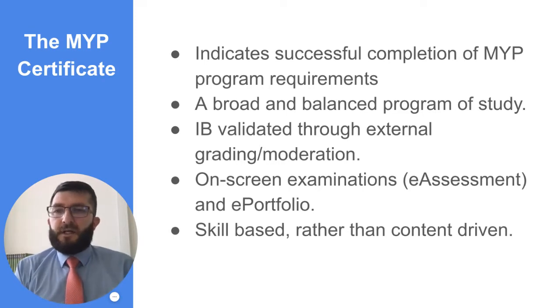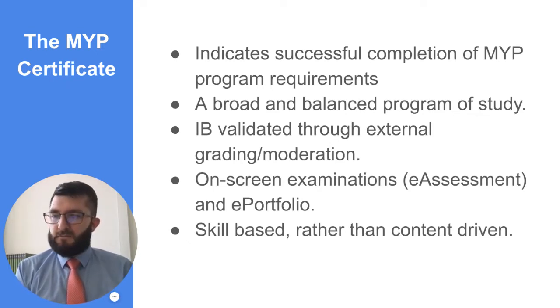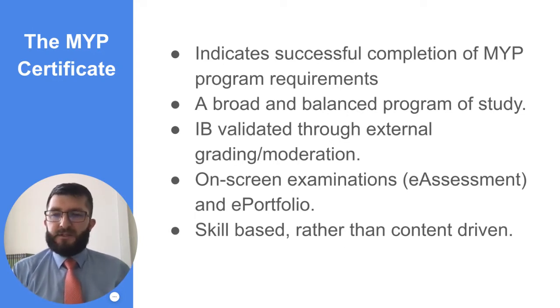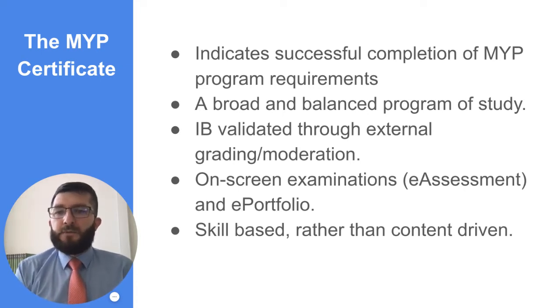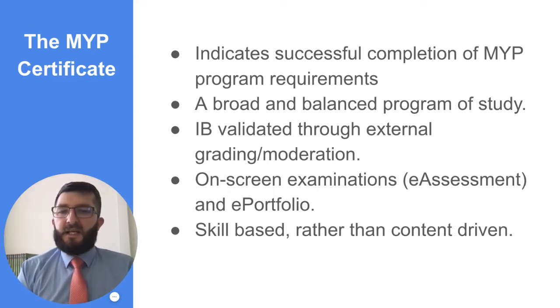It is IB validated. It's not an internal assessment. It is externally graded or moderated, depending on the specific exam, whether it's the e-assessment or the e-portfolio, which brings me to the next point of on-screen examinations. So the real innovative part of the certificate is that the majority of the exams are on-screen examinations, which are called e-assessments by the IB, which, having done it now for a few cycles of May exams, I can see it being the future of examinations. I think the IB e-assessment is a good model that probably we'll see one day in the diploma level as well. Then the other aspect of this is the e-portfolio, which is also externally graded.